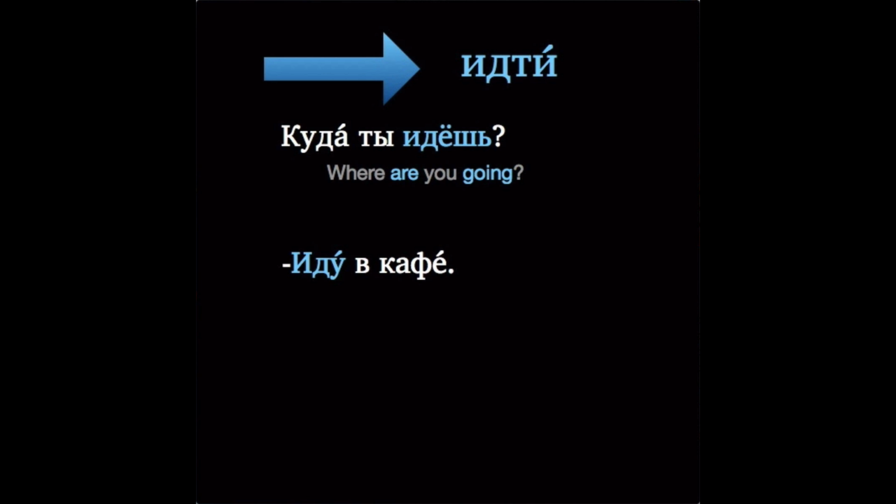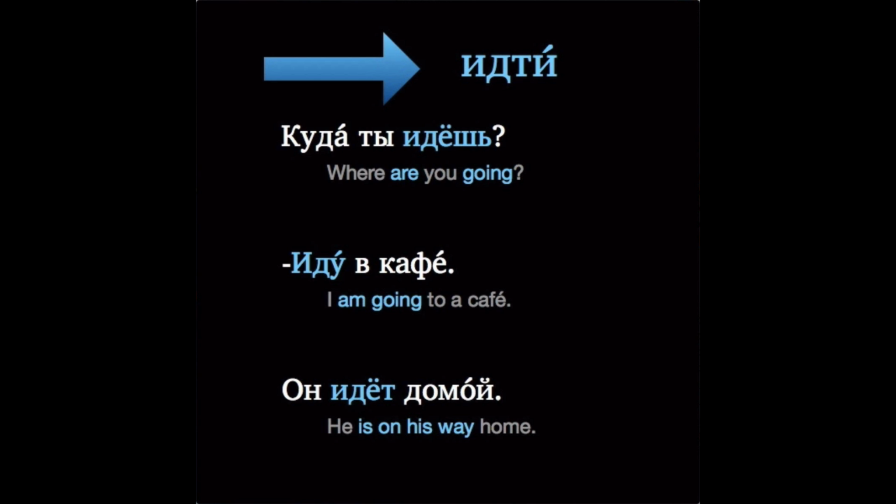Let's look at some examples of going in one direction in the present tense. Куда ты идешь? Иду в кафе. Он идет домой. In all of these examples, we're talking about moving in one general direction. In English, we could also use expressions like I'm headed to or he's on his way to. It may be a round trip eventually, but right now we're just talking about being headed in one direction. So in Russian, we'll use the verb идти.